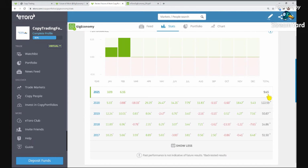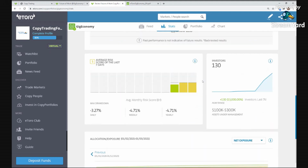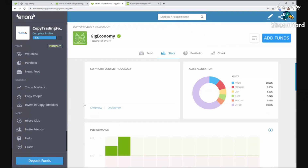It's up 9.45% already this year. Would have been up 122% last year, 50%. Even in 2018, when things were bad, it was 14.86. So these are back tested results, 51.50. As I said, 131 investors, and I will be making that an extra one soon.